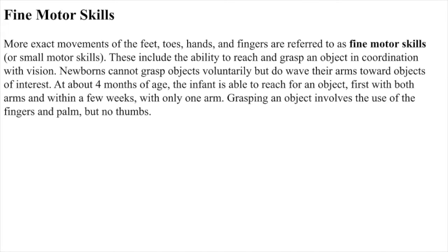Fine motor skills. More exact movements of the feet, toes, hands, and fingers are referred to as fine motor skills or small motor skills. These include the ability to reach and grasp an object in coordination with vision. Newborns cannot grasp objects voluntarily, but do wave their arms toward objects of interest. At about 4 months of age, the infant is able to reach for an object, first with both arms, and within a few weeks, with only one arm.